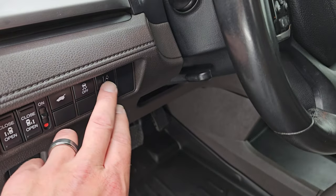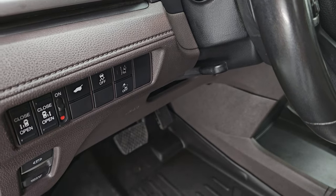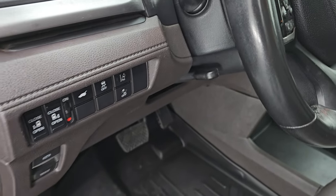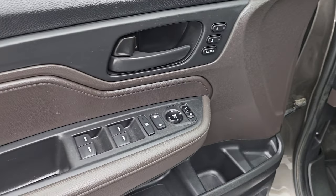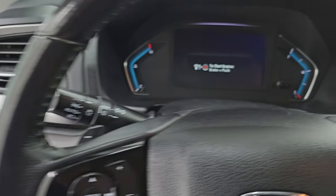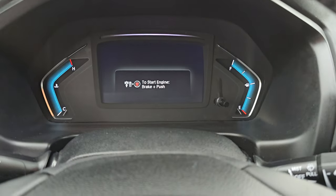You get forward collision warning, lane departure, stability control, rear gate opener, side door opener, tilt telescopic steering wheel, power windows, locks and mirrors, and a memory driver's seat. We'll hop inside, check out the miles, the radio, and everything that this one has to offer on the interior.